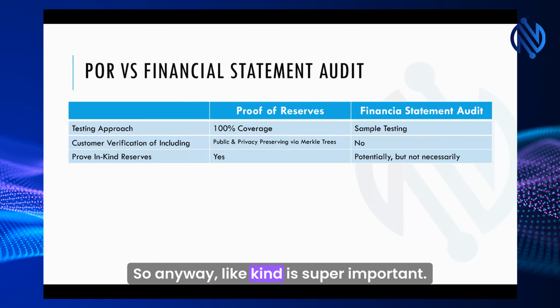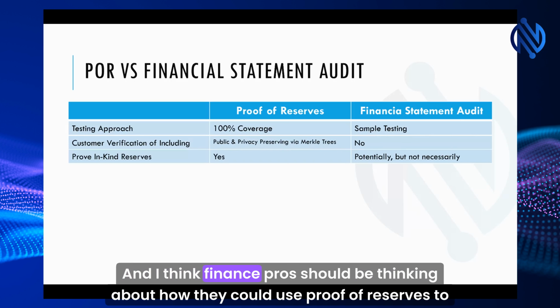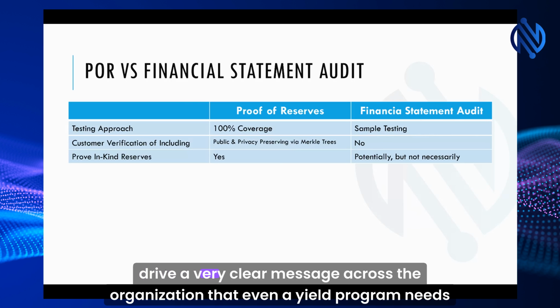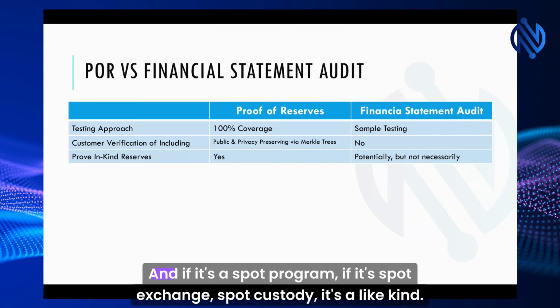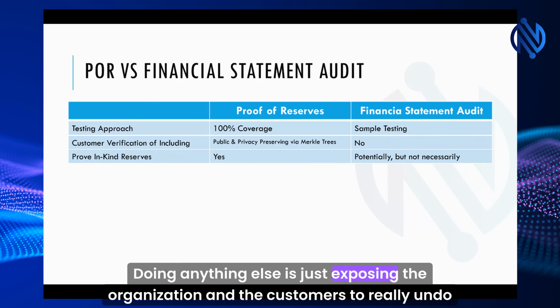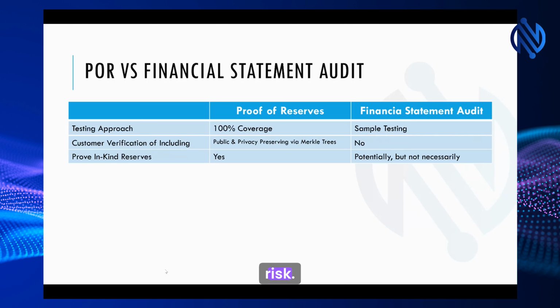So anyway, like kind is super important. And I think finance pros should be thinking about how they could use proof of reserves to drive a very clear message across the organization that even a yield program needs to be very well defined, very risk bound. And if it's a spot program, if it's spot exchange, spot custody, it's a like kind. Doing anything else is just exposing the organization and the customers to really undue risk. Yep. Awesome. So I think in kind is huge. Obviously, I'll get off my soapbox on that one.